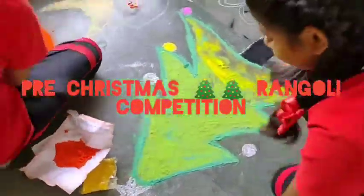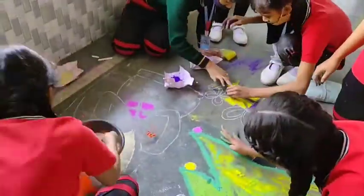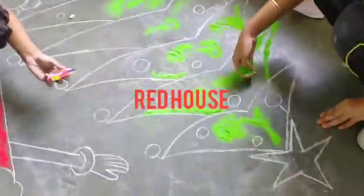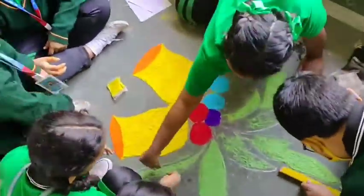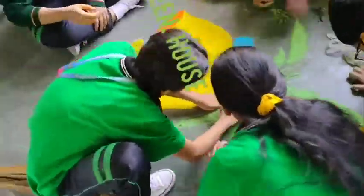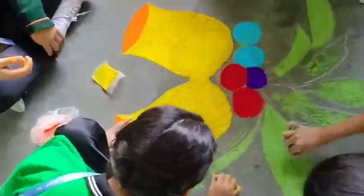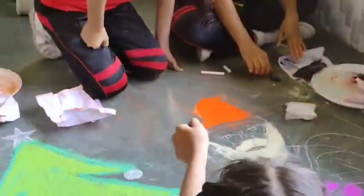We are having a pre-Christmas Rangoli competition. Housewives we are having there. This is red house, and we have another green house. And we have also yellow house and blue house, okay?